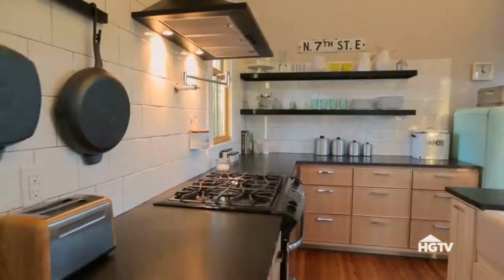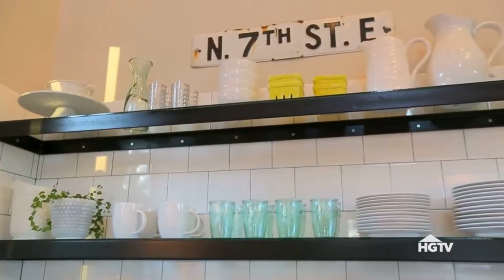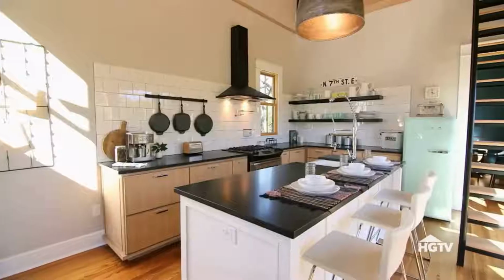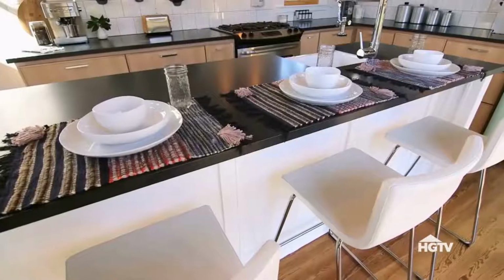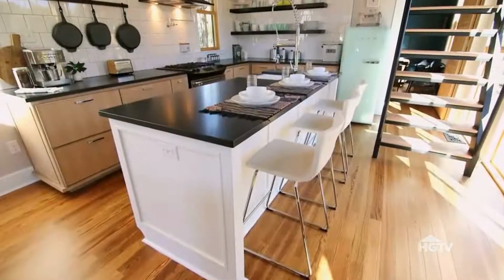In here, we've got a really tight space to work with, but I really wanted to maximize as much of the square footage as we could. There really wasn't any room for a dining table in this space, so I had to think through every design element in the kitchen. I wanted to incorporate this oversized island, so you had plenty of bar seats here so they could eat here in the kitchen.